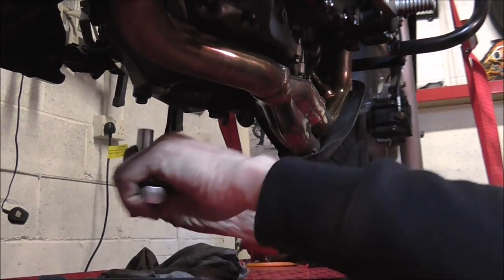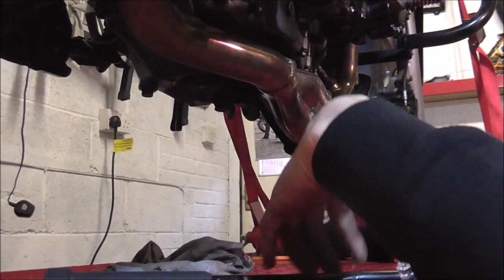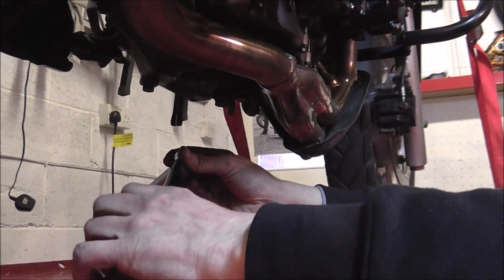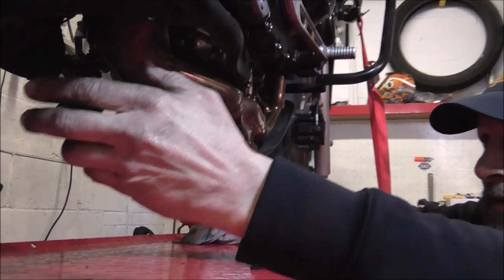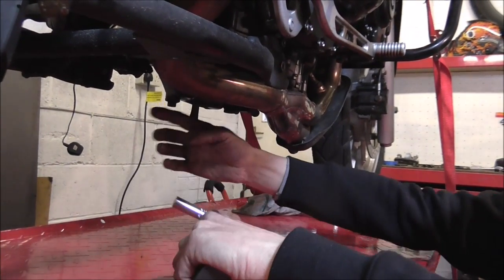Now, this is a torque setting you really must adhere to, whatever you think you can do up. I know I've probably not always done it in the past, but this is 24 Newton meters. Some stuff on the net says 25, but I always go with the least. There we are, that is it. No more than that. 24, it's all it needs.